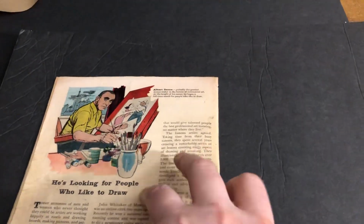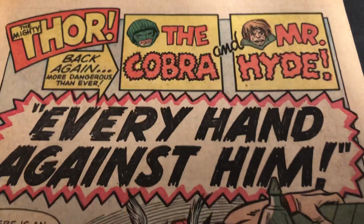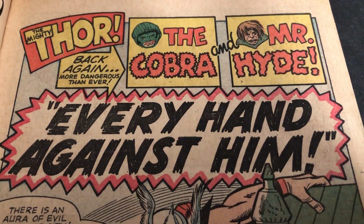Let's look at that first page again. Cobra and Mr. Hyde. Every hand against him. The Mighty Thor.